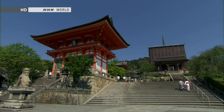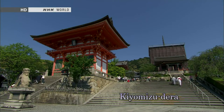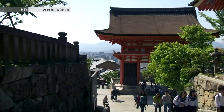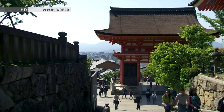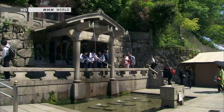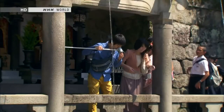At the top of the slope, nestled in the greenery of Mount Otowa, stands Kiyomizu-dera, a Kyoto landmark. With 5 million visitors annually, this temple is popular among worshippers as the sacred site of Kannon, the goddess of mercy.